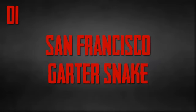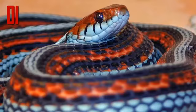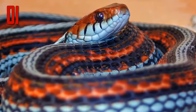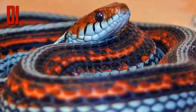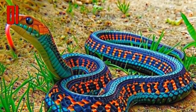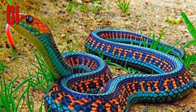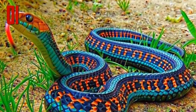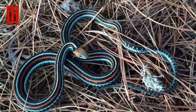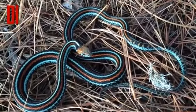Number 1. San Francisco garter snake. Some people consider the San Francisco garter snake to be the most beautiful species in the world. That is, of course, subjective, but it's a stunningly beautiful snake. Known for the bright turquoise stripes that run alongside deep coral and black, the snake is a sight to behold. Unfortunately, it's also an exceedingly rare sight.